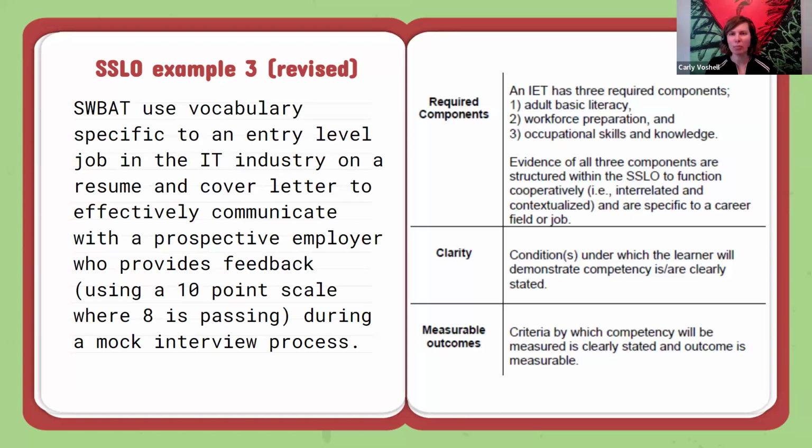I did want to point out that using mock interviews and practice role playing like that is very common in a lot of different IET programs. So utilize something like this in an SSLO if that's really what a lot of these programs are building students up for. You're practicing how to talk about the concepts, what words to use, effective communication, and where you're going to show that is in a mock interview. So if a lot of energy and time is put into that in your program, make an SSLO about it, because it absolutely is going to hit all three of the criteria.